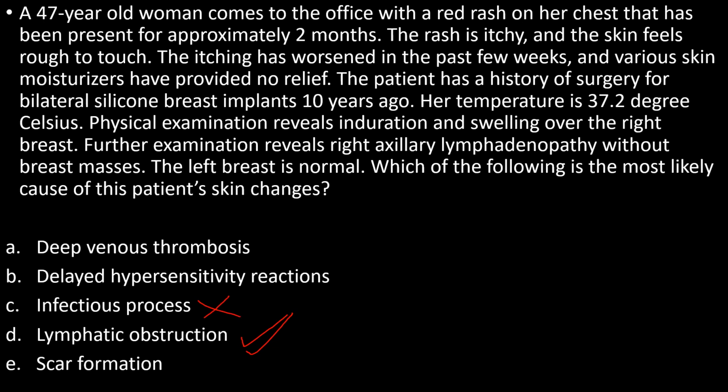The other options are inappropriate. In choice A, although it is rare, deep venous thrombosis of the upper extremity can occur due to hypercoagulability related to breast malignancy, surgery, or intravenous catheter placement. In the setting of an upper extremity DVT, or deep venous thrombosis, edema and pain are localized to the affected limb distal to the area of the blockage and do not involve the skin of the breast. Therefore, this is not the appropriate answer.